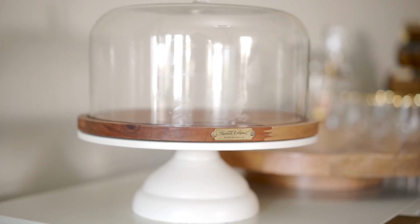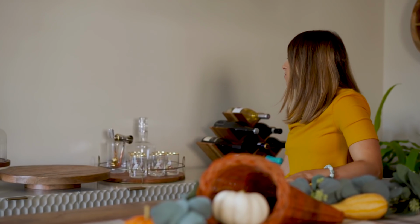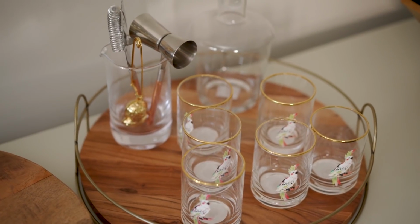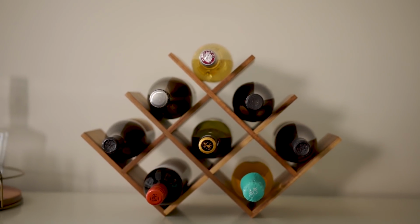It's so cute. So then back here behind me, we have our actual buffet table, which eventually I want to do a gallery wall on top. But we wanted to start setting this up for entertaining for the holidays. So we have our cake stand, we have a little Lazy Susan that we can put stuff on. We have our little bar cart, which we'll set up once people are over and mixing up drinks. We also have our wine rack, which we do drink wine, but not this much. We have quite the collection right now.